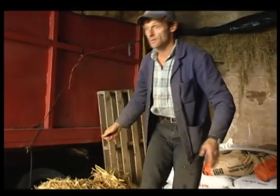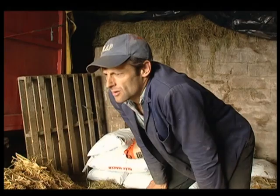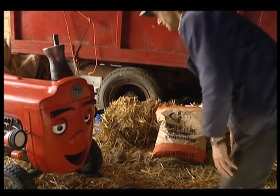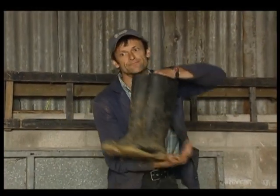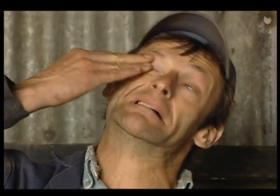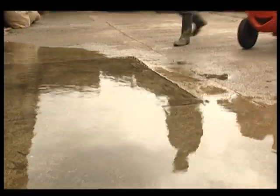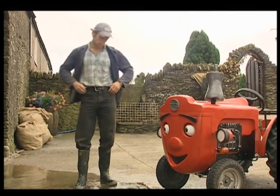"Oh, good morning, Teck. What's the matter?" "Well, there's a great big puddle of water in the farmyard," said Teck. "Puddle of water?" asked Colin. "I'd better change my boots then." And off he went to look for his rain boots. Oh dear. His boots were filled with water too. The roof was leaking and dripping right into them. "My goodness, this is a big puddle," sighed Colin.